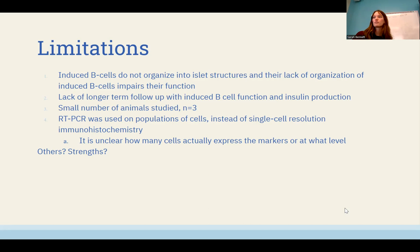Additionally, the PCR was performed on populations of cells instead of at single cell resolution, and the same goes for immunohistochemistry. This shows that it's unclear how many cells actually express the markers or at what levels. And then, what do you think some of the strengths of the study would be?